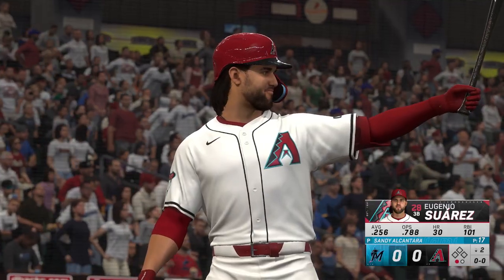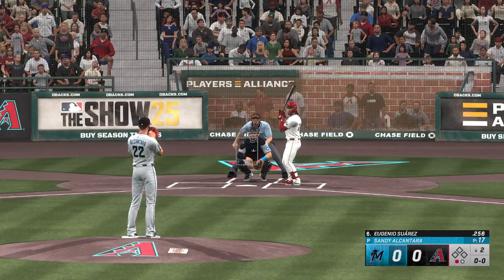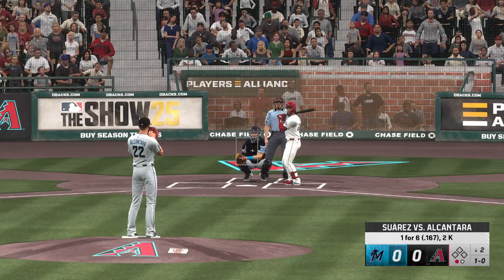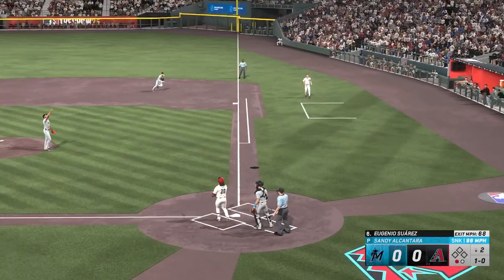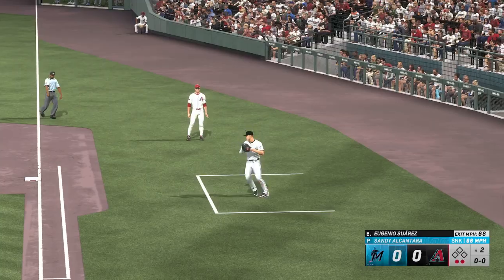Eugenio Suarez up to the plate now. And that one is downstairs. And that's ball 1. 1 out, bases empty. This one popped up. Foul ground, first base side. They got it for out number 2.